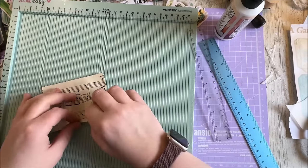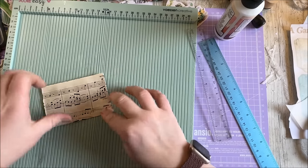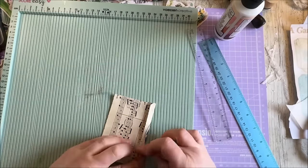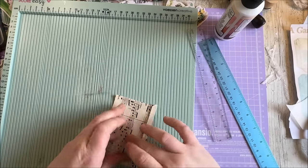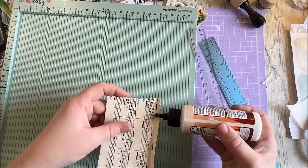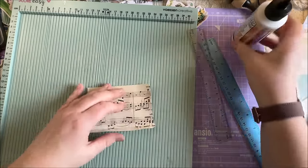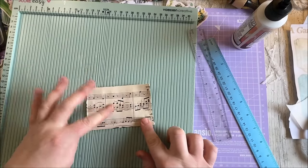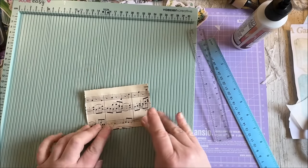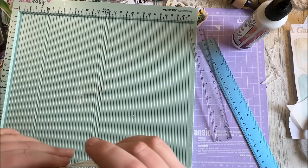There we go. So I can just fold that over to give it a bit of a protected lip on the top. And we'll glue that down now. That's why I said my scoreboard is a bit of an overkill for that. I just wanted to make a straight line, because I can't fold a straight line like that to save my life. Let that bind a minute. There we go. Right, that can go over and be stitched around in a second.